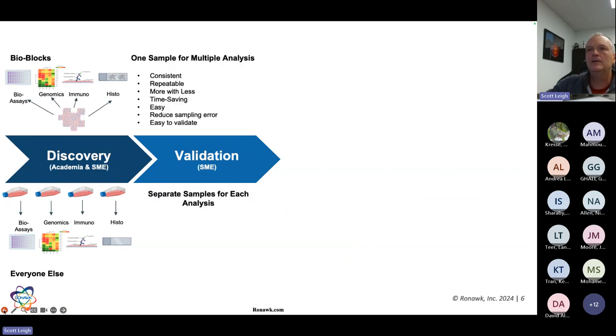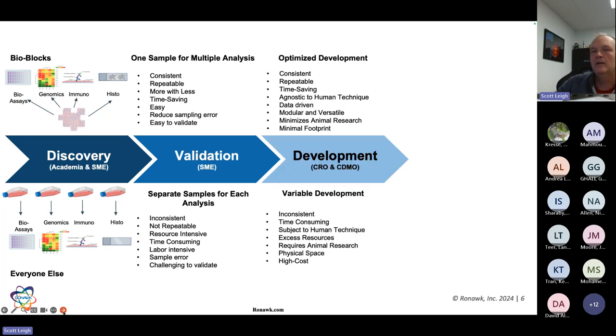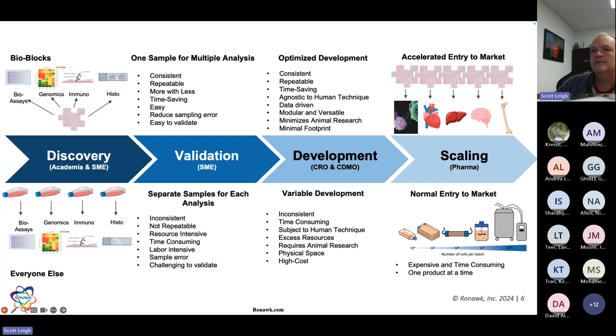This is our value statement. We can start in one block compared to 2D. We're able to scale in that one block indefinitely. We can go to validation staying in the same substrate. We reduce the cost of production. We reduce the materials. We can take this now into development. If we want to move into a clinical trial and scaling, we can do that. Imagine staying in the same substrate from idea and discovery all the way through scaling.